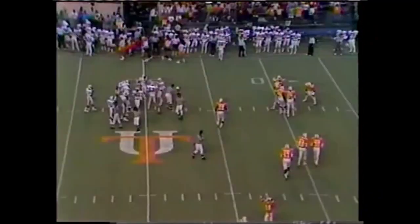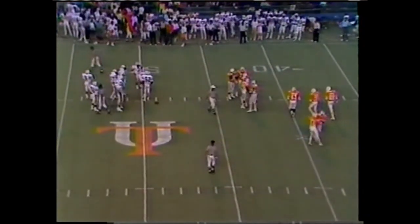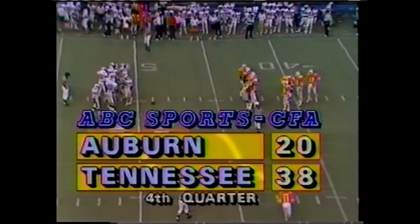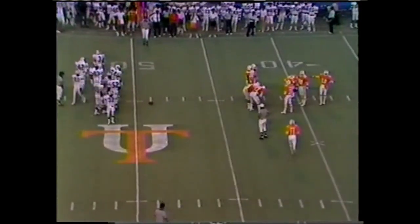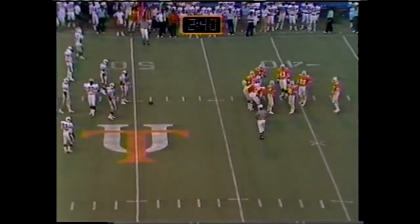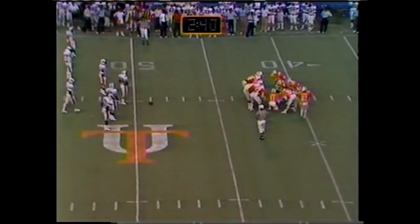Well, the Tennessee defense, Keith, I don't know how we can say too much about Ken Donahue and the job that he's done since he came here from Alabama. Was Bear Bryant's great defensive coach for so many years, came back to his alma mater, Tennessee, and has given them some pride and some enthusiasm and emotion, and the Tennessee defense has really played with emotion.